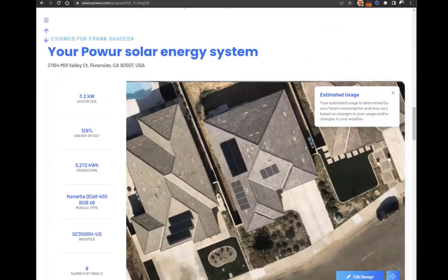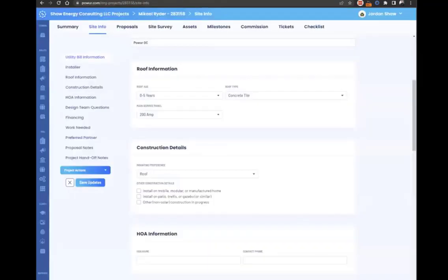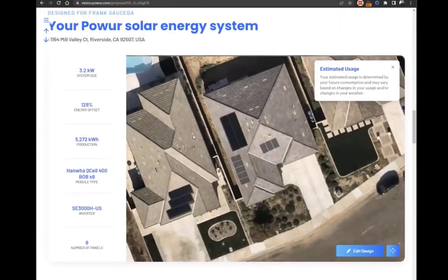Go ahead, Jordan, if you want to answer that. Yeah, so you're basically going to get a message like this when the design is actually complete. It's gone into the team's queue, and they're going to go ahead and complete it. As long as you selected overnight or real time, one of those two, it goes into the team's queue for them to do the actual design, and then that comes back for you to have the actual proposal set up.